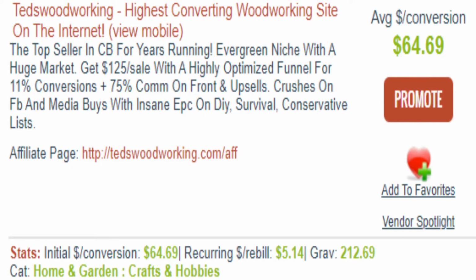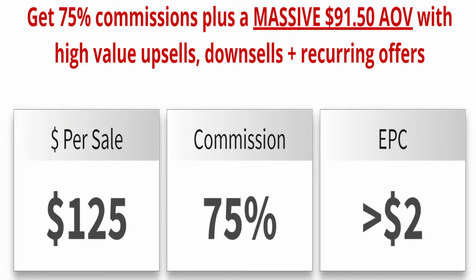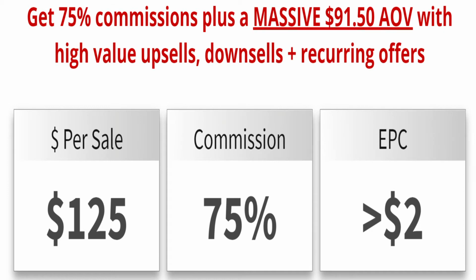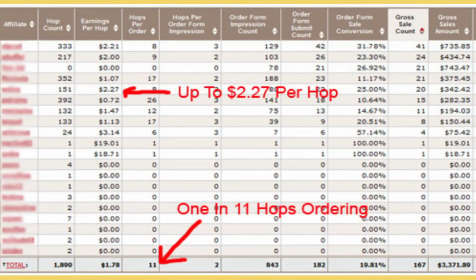Part of the reason why I chose a digital product was the fact that the product is 75% commission. The EPC is over $2. That's the earnings per click, and that's decent. And the AOV, which is the average order value, was $91.50. Now that's looking even a little better. 3% of even a $500 sale is only $15 versus about $70. So that's why I opted for Ted's. Plus, Ted's has got an unbelievable track record.